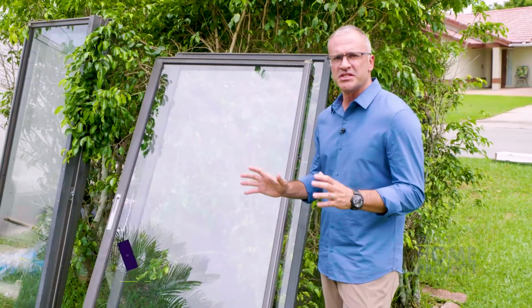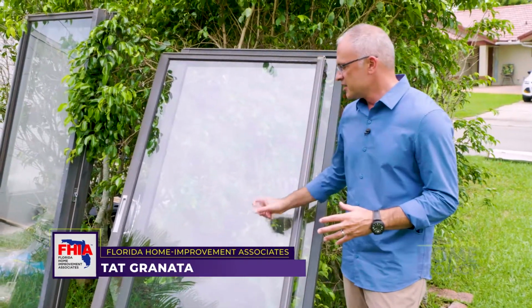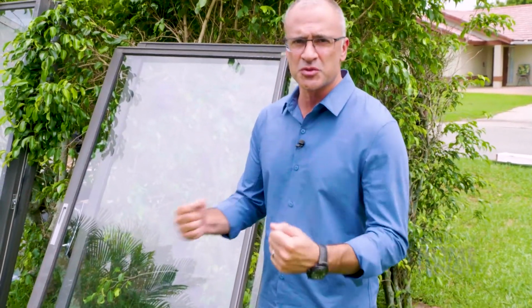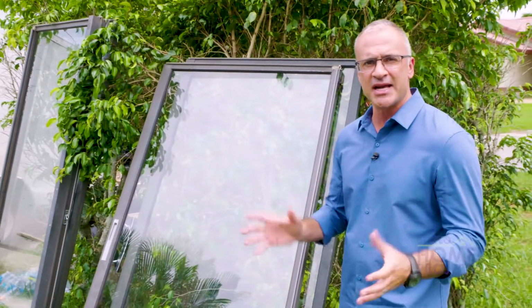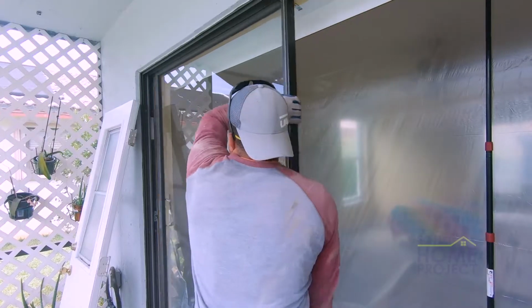Like so many homes we see, this sliding glass door is really common in South Florida. The bronze aluminum frame, no hurricane protection, just a single pane glass. Didn't provide any energy efficiency. They weren't real happy with how the doors operated, open and close. It was really difficult to open. So it was just something they needed to change. They wanted the cosmetic change, and they certainly wanted better hurricane protection than what they had with these original sliding glass doors.